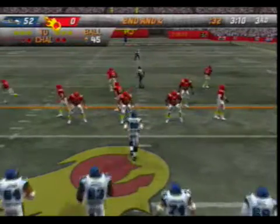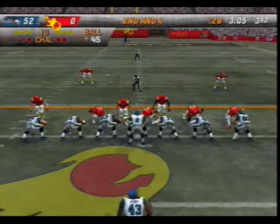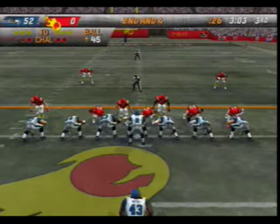Ball on the 45-yard line. You can't stop me. The home team line up in a 4-3.